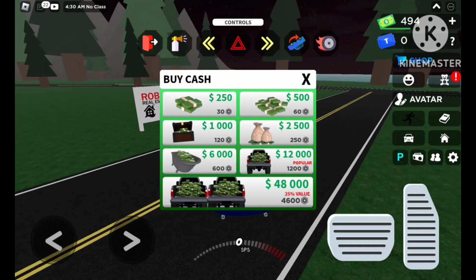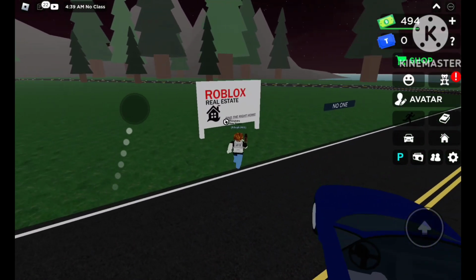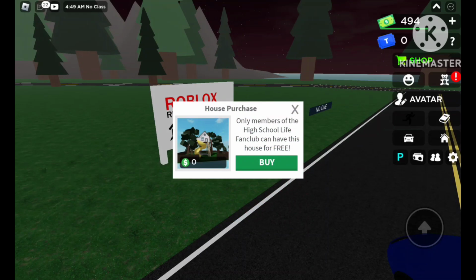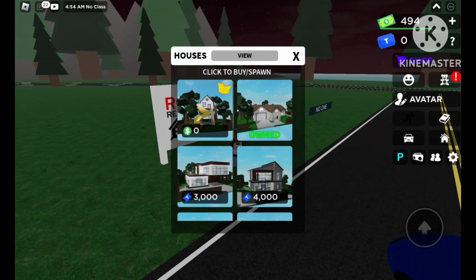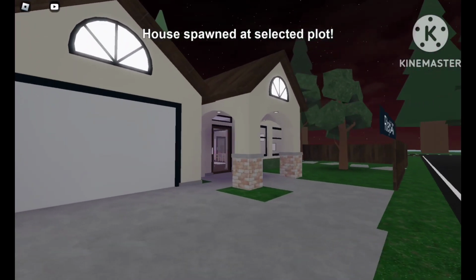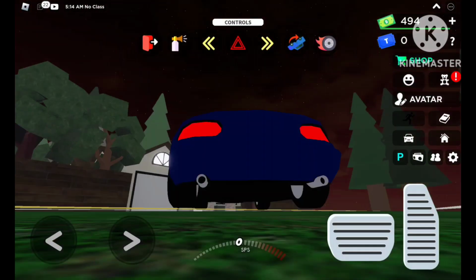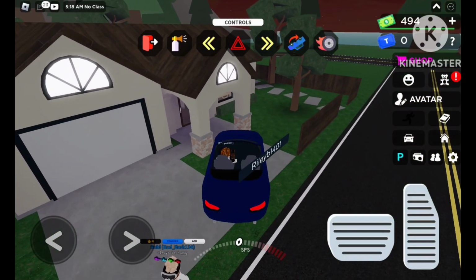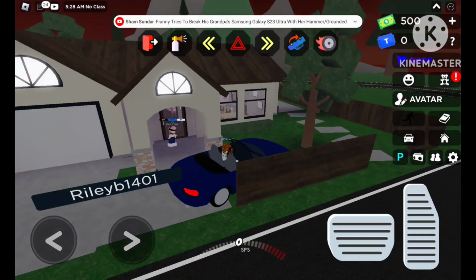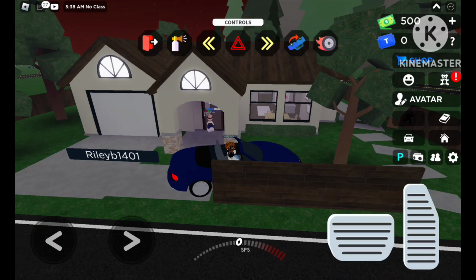Right, I'm gonna get out the car real quick and buy the house and then boom, nearly there. So this house. All right, spawn. Oh my god. It's officially been spawned up. Now it's time to get inside. Unfortunately, can't ban people to get inside. See, that girl's just gonna grumble inside.